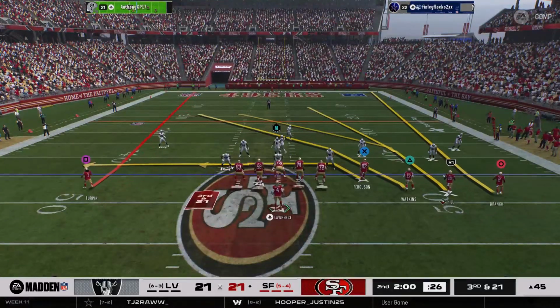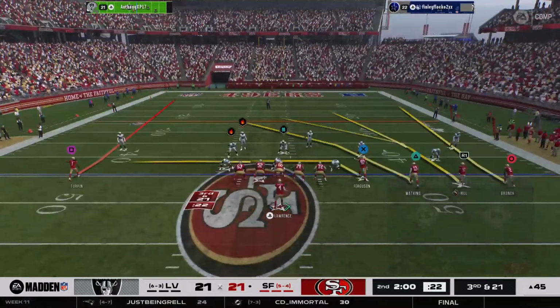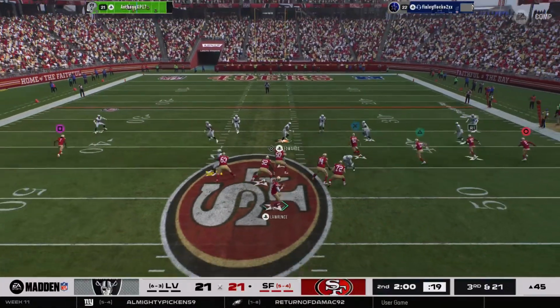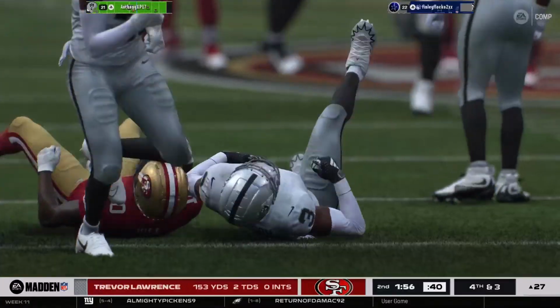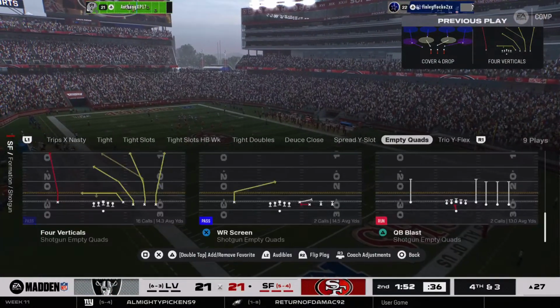So not an enviable spot here as they come up on third and very long. Here he goes, third and long. It's a big strike to Hill, and he's brought down at about that 27-yard line.